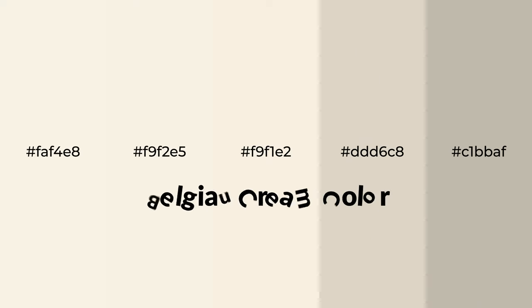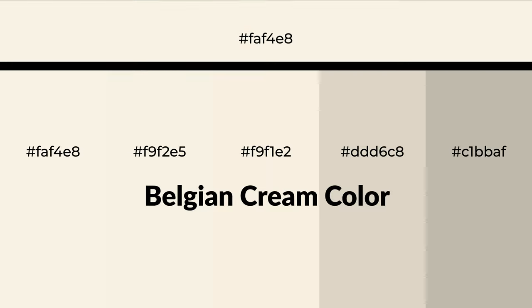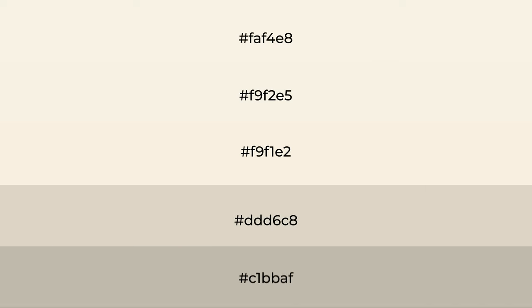Warm shades of Belgian cream color with white hue for your next project. To generate tints of a color, we add white to the color. And tints create light and exquisite emotions.